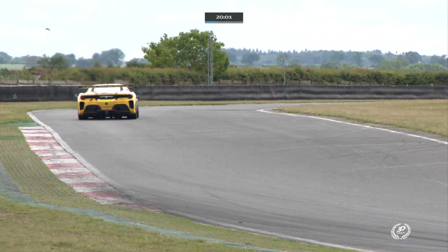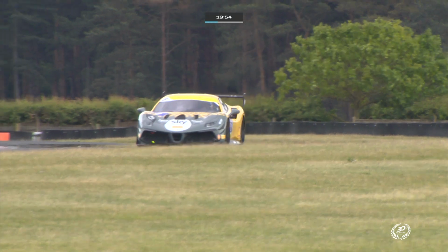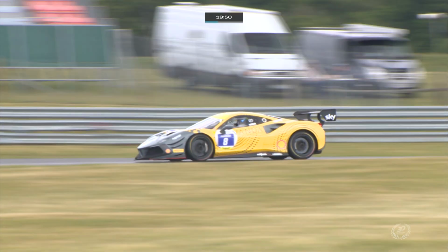20 minutes on the clock. Yeah, 20 minutes to go, and at the moment it is Satchel leading the way overall, but of course, as you said, we are expecting quicker lap times to be on the board as this session progresses.